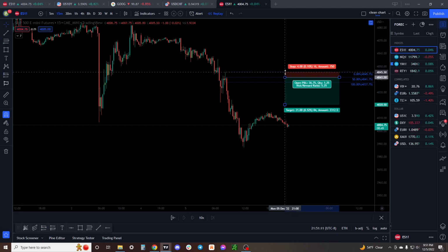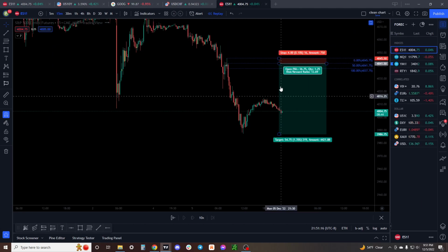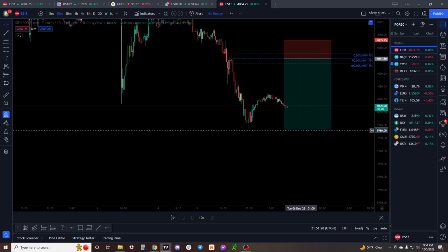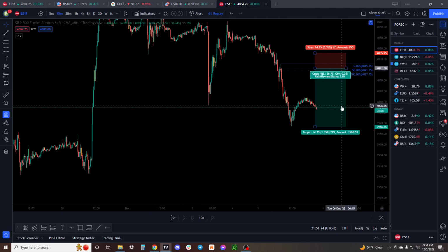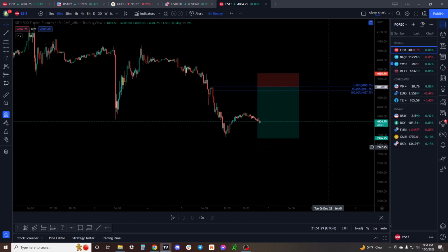So if this low holds up, then I'll take this. Oh, put the stop here. I usually do 20 points. I like the short, so I'll take that. Aside from that, I won't take any option positions, just this until we hit 3,800.